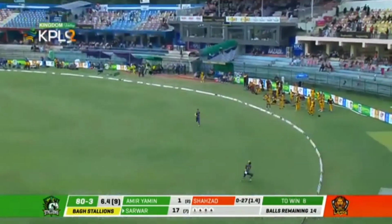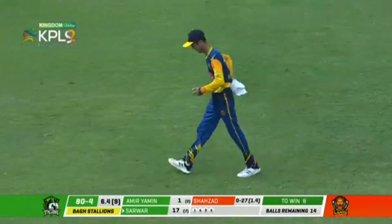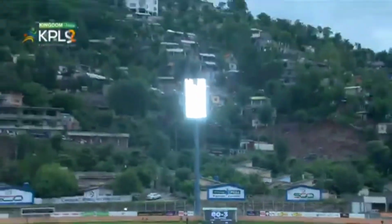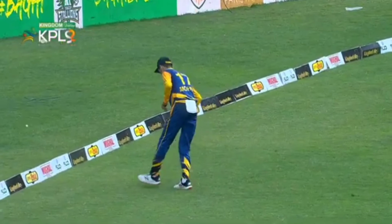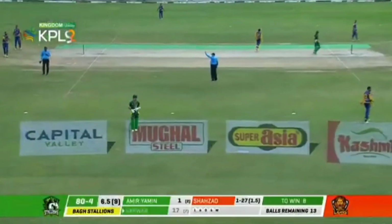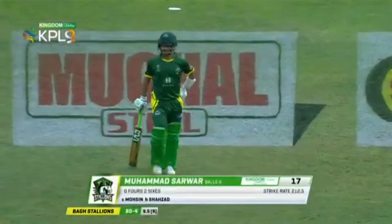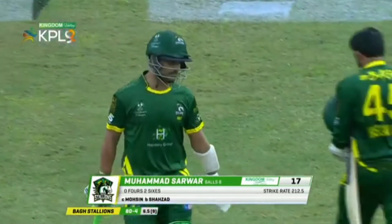Short, high into the air. Here's an opportunity. If someone wants it, oh, just grabbed it, just held on. Not quite timing it on this occasion, but those 2 big blows will see his team home. Bit high on the bat there, not out the middle this time. That's well taken by the youngster in the end. Never easy, no catch is easy, and under a bit of pressure he has done very well there. So Sarwar, some lusty blows, 17, and now the Stallions 80 for 4.